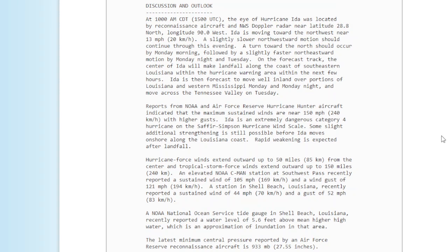The eye of Hurricane Ida was located by reconnaissance aircraft and NWS Doppler radar near latitude 28.8 north, longitude 90.0 west. Ida is moving toward the northwest near 13 miles an hour. A slightly slower northwestward motion should continue through this evening. A turn toward the north should occur by Monday morning, followed by a slightly faster northeastward motion by Monday night and Tuesday. On the forecast track, the center of Ida will make landfall on the coast of southeastern Louisiana within the hurricane warning area within the next few hours.